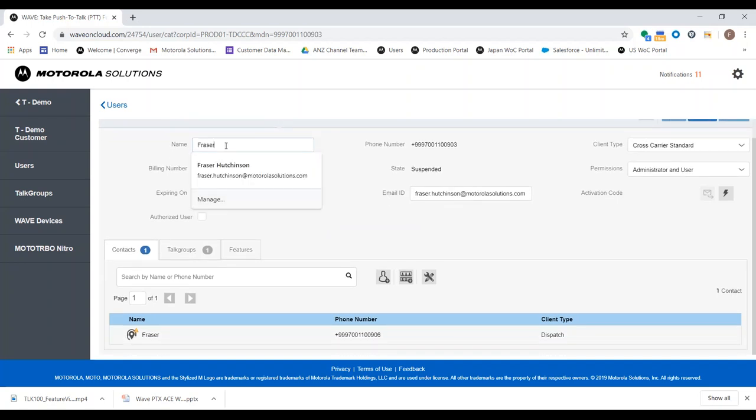So from here, we're able to change the name of the mobile client if we need to. This is an automatically generated number internally in the system. It's effectively a phone number. So if you've got another user that has that number, they can actually dial it in their Wave app and call that, even if it's not programmed in as a contact or a talk group. If you choose to put in a phone number when you're creating the user, it'll use that number instead.